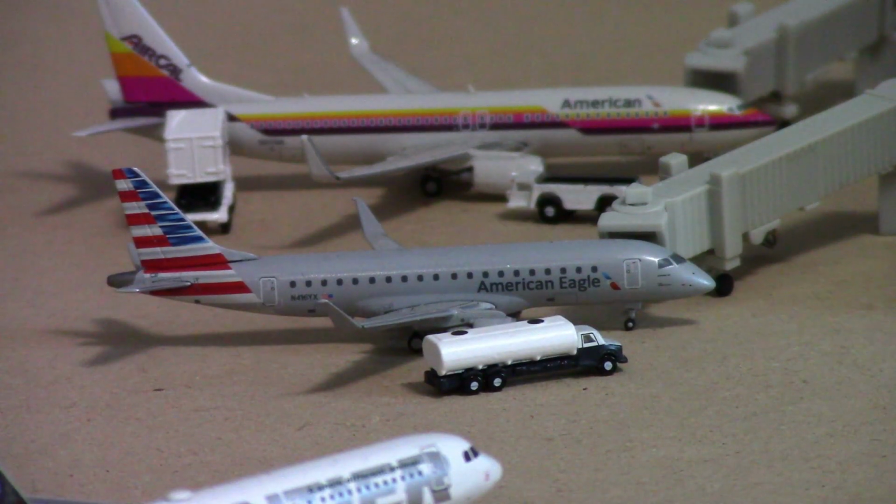Right here we have an American Eagle Embraer E175. This will be departing for a flight out to Dallas Fort Worth. As you can see, the fuel is getting loaded onto the aircraft, and it did also arrive in from Dallas Fort Worth. I believe during the virus they are using the CRJ700 for this flight, which is unfortunate because the Embraer E175 is an excellent aircraft, but I believe they are alternating between the two. So CRJ700 one day, Embraer E175 the other day.